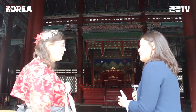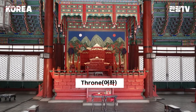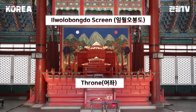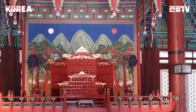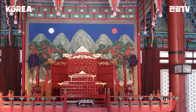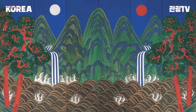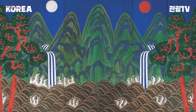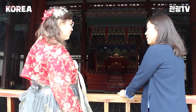So since this is the main throne hall, there's the throne that the king sat on. And behind the throne, you can see the Irworobongdo Screen. It literally means the sun and moon and 5 mountain peaks, all of which you can see in the painting. The sun and moon symbolize the harmony of yin-yang, and the 5 mountains refer to the Korean territory. The painting, Irworobongdo itself, was a symbol of the king.